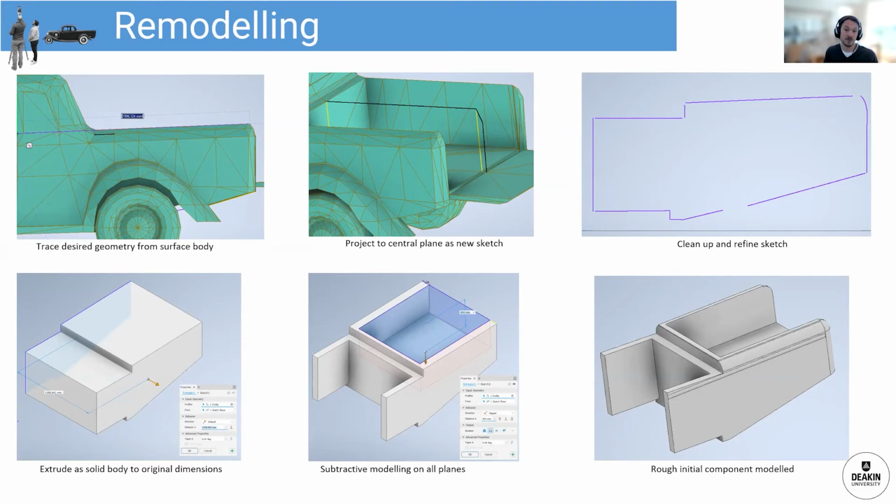For the bulk of the more geometric bodies, such as this rear section, this involved tracing an outline of the shape from the surface geometry nodes, projecting it then onto the neutral plane, and using traditional subtractive modeling techniques based on the dimensions of the 3D scanned surface geometry to yield new solid bodies that are native in CAD.